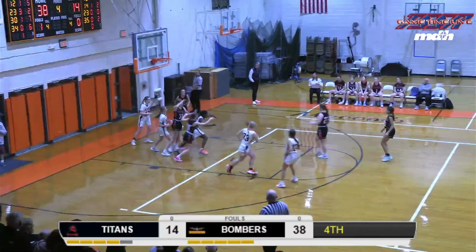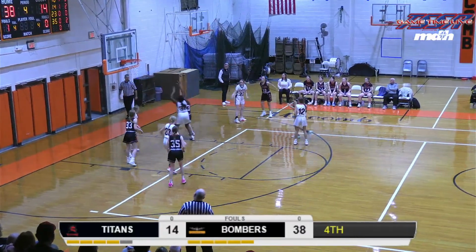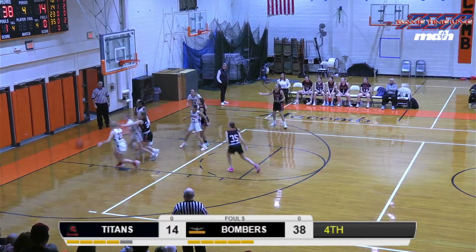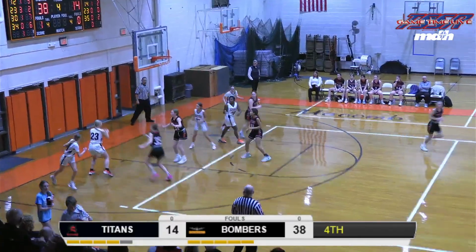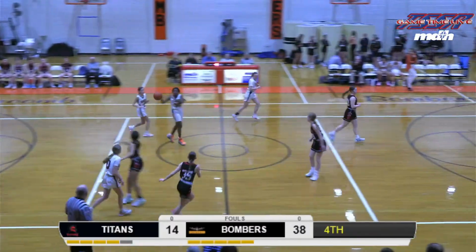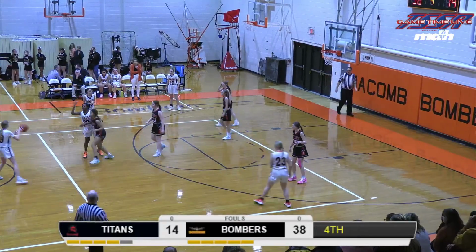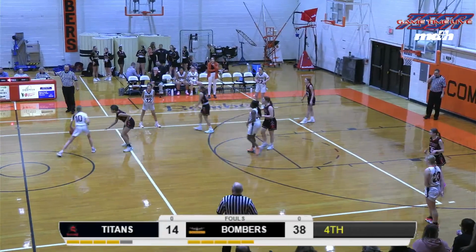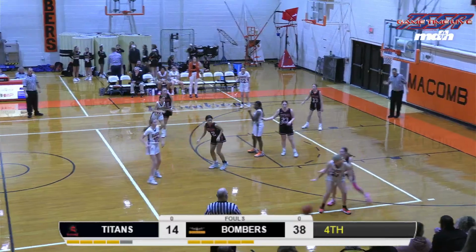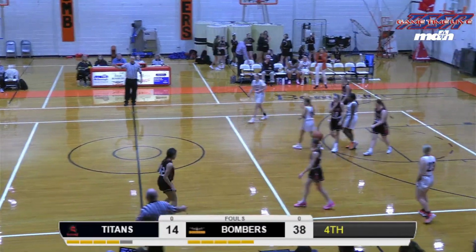Woodworth layup, can't get it to fall. Hines fighting for another rebound, falls in the hands of Weiner. And Weiner now inside, can't get that shot to go. And Macomb will track it down. Clock rolls under a minute to play. Hines with it, top of the key, flips it over for Holthouse. Again, 38-14 is the score. It's been all Macomb here, especially after that first quarter of play.